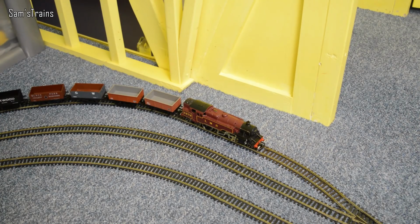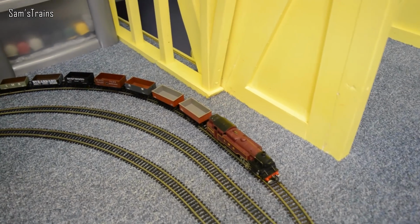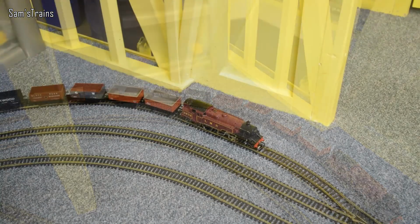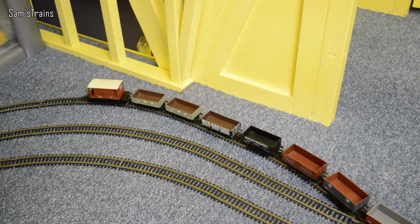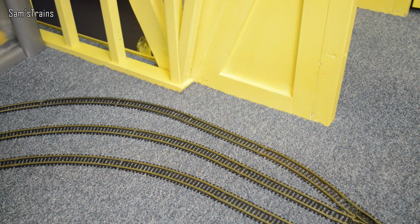Okay, let's get this one running then. I'll just open that point. And she is pulling some empty wagons, by the way. I forgot to mention that. Okay, here she goes then. The Standard Class 4 tank engine version. Oh, steady girl. Alright, I'll shut this point then, and here's a little bit of info on the class.